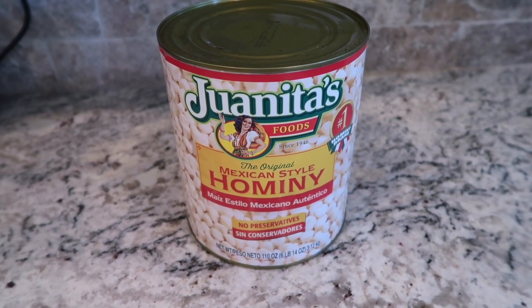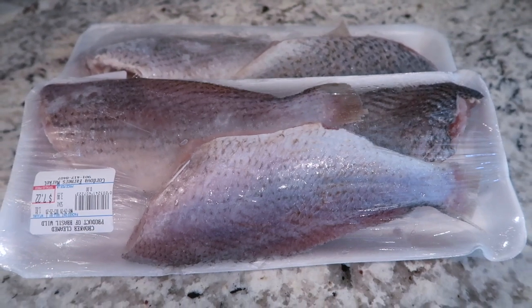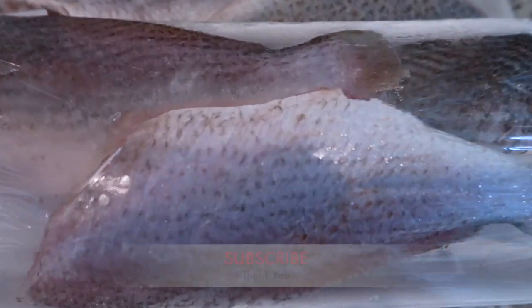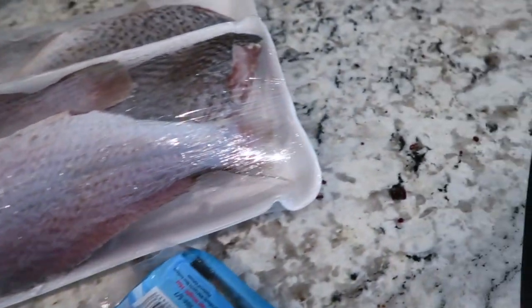So the first thing, I picked up this Juanita's Mexican style corn. I used this for my corn chaff. And I also picked up some frozen croaker because I didn't have the fresh one. I love to use this for my fried fish stew.